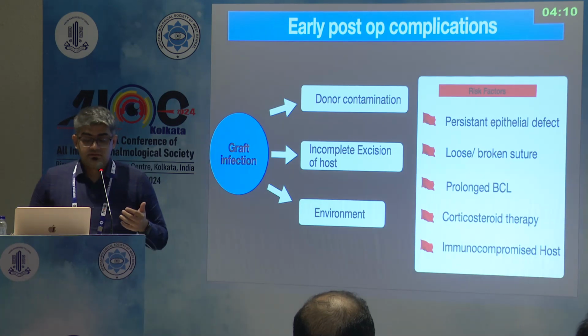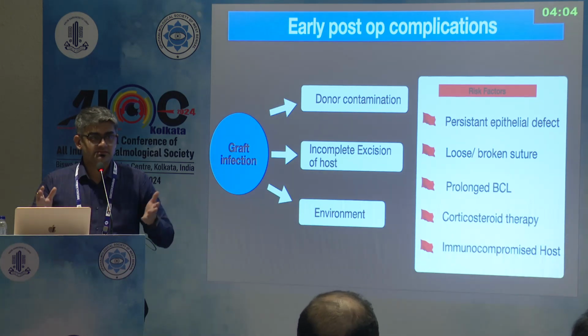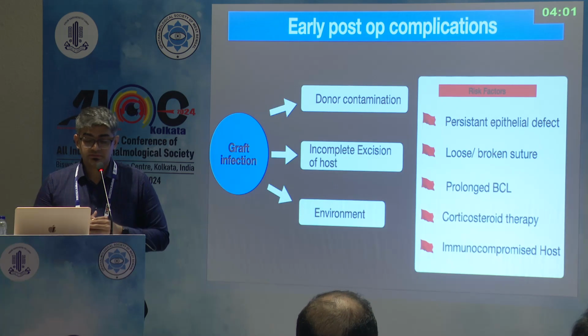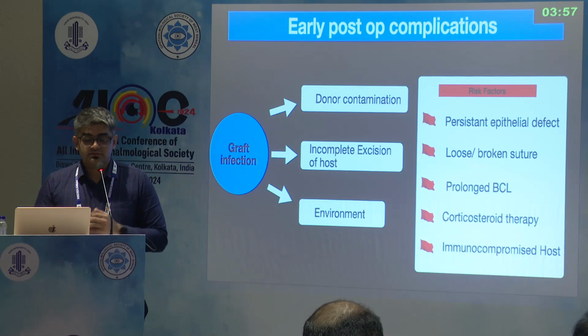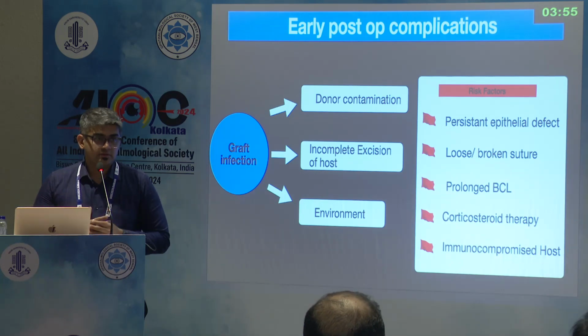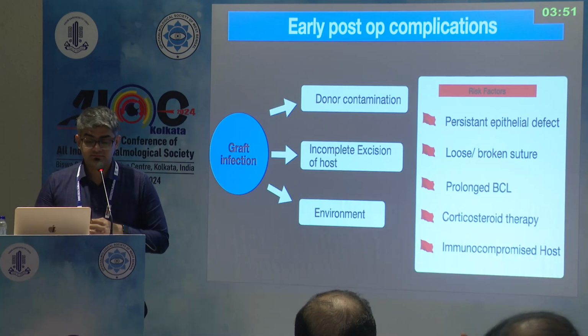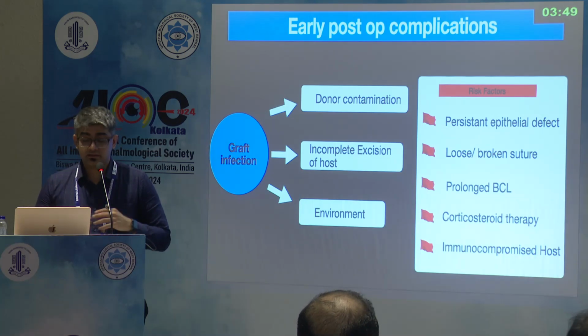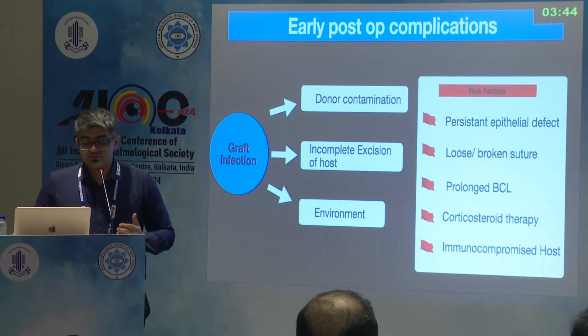Graft infection is a dreadful complication. Early graft infection can be because of donor contamination or suture related issues or incomplete excision of the host when you are doing it for a therapeutic purpose. Certain risk factors which can lead to graft infection, as I told, are persistent epithelial defect because of herpetic infection or prolonged use of BCL. Sometimes we forget to remove the BCL, it has happened many times. And if the patient is immunocompromised, then there is a high chance of acquiring an infection.